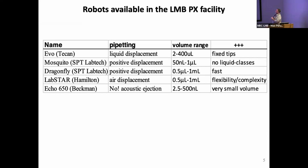We have also 2 Dragonflies from the same company. It's the same type of pipetting. It's not the same technology, but it's the same type of pipetting, which is positive displacement. It's for larger volumes. And the main consideration of that one is that it's very fast. It was implemented initially for doing a lot of optimization screens. So we need the speed.